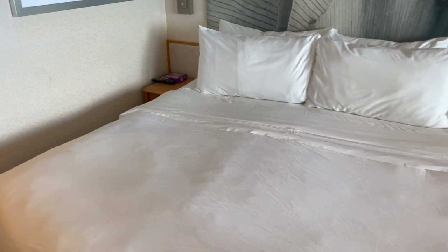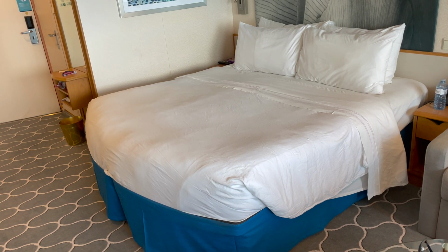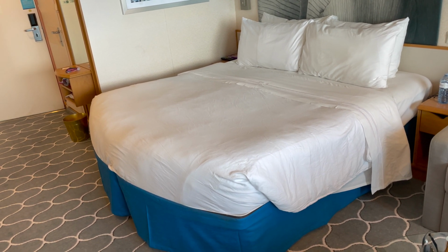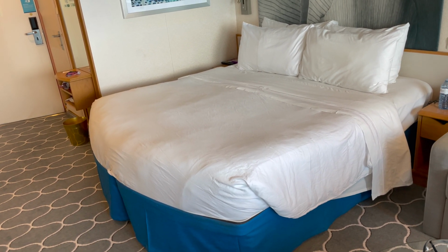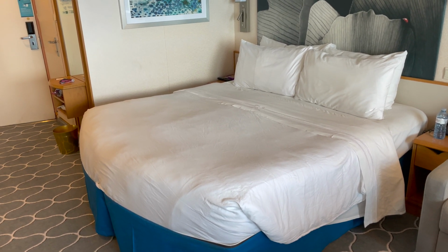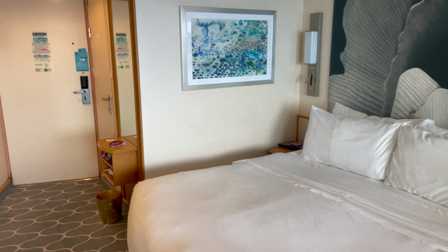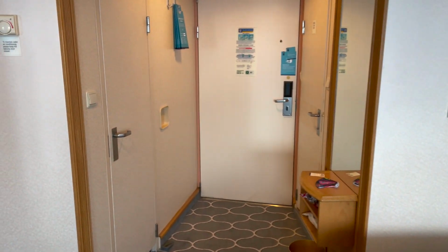And then the typical suite bed that they have, which is really 2 double beds put together, and then covered over to bring it to a full king size. And this one, quite comfortable. I've had some not as comfortable. This one's quite good. The pillows are quite good. Now we'll head back towards the front of the room.